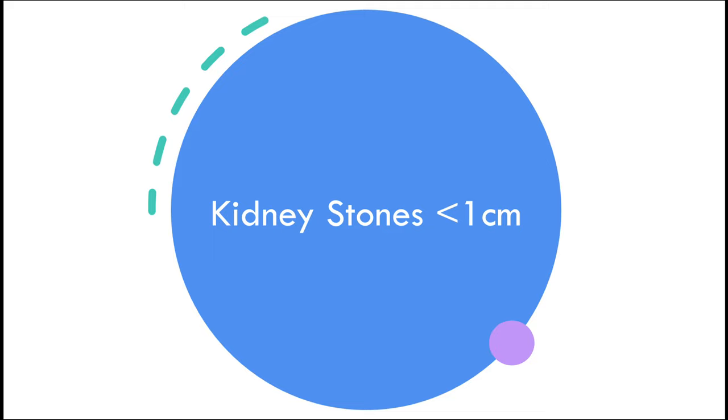These will need to be discussed separately because the treatment available to these stones will be different from what we're going to talk about today. Now, the best way for me to explain what happens in renal colic is for me to draw.